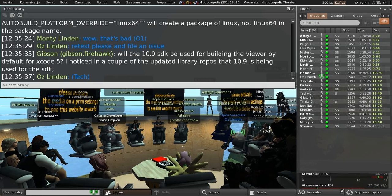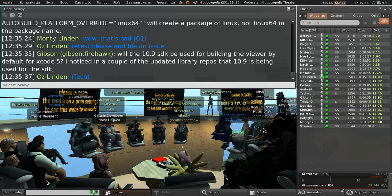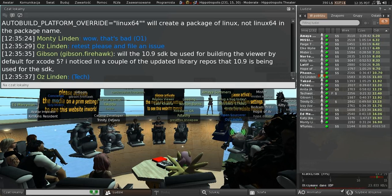Yes. We are using the 10.9 SDK and setting the minimum version to 10.7.